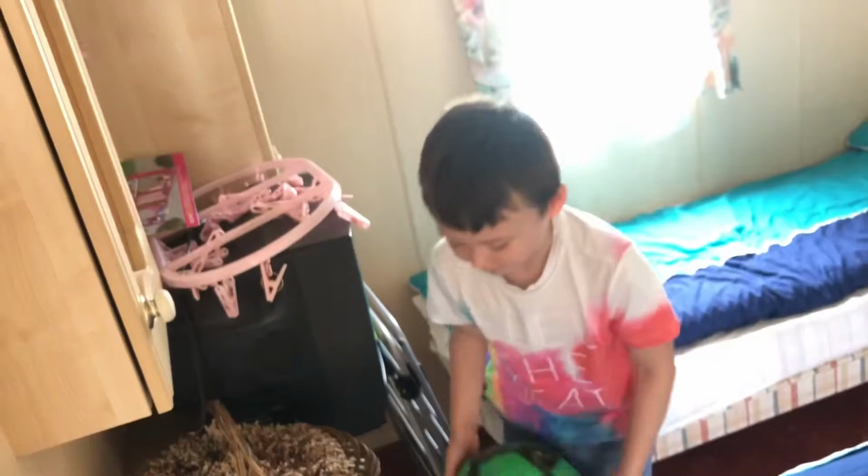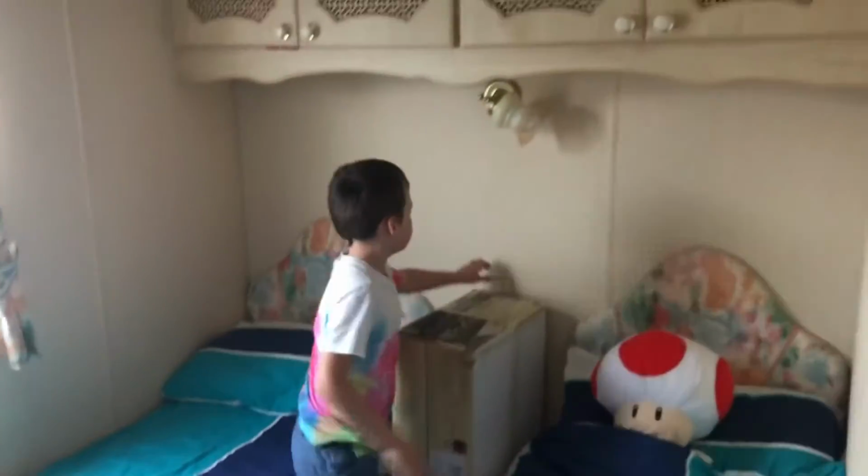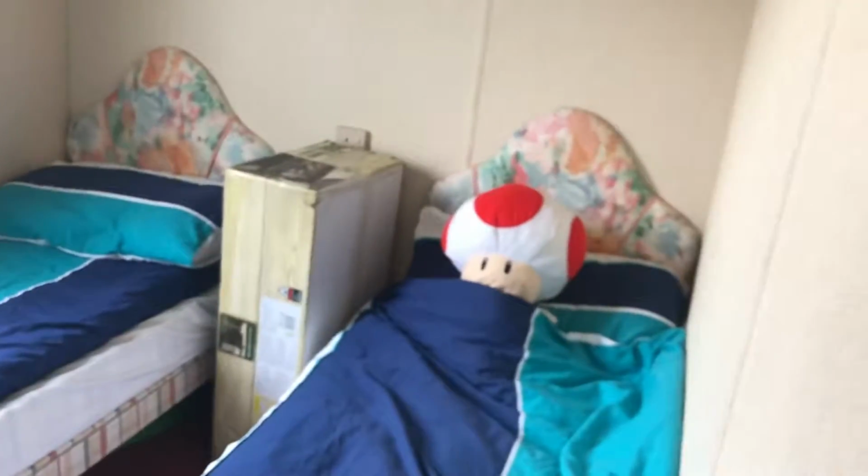Here's the ball I bought with tickets with Barry's. Oh yeah, we're leaving that there. So when we come down with footballs. Yep, there we are. And then here. Night night, wee toad. Night night. Don't let the bed bugs bite. There's bed bugs. Ah, run!